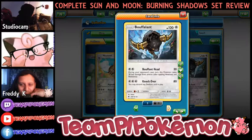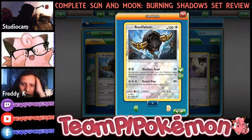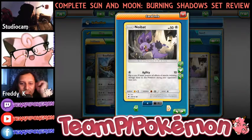Bouffalant was my highlight at the pre-release. Bouffant Head, 30 during your opponent's next turn. This Pokemon takes 30 less damage. It was just a huge machine to win over full prizes very quickly. You've also got Knock Over, which is discard any stadium in play. You got the basic of Noivern, which is Noibat.